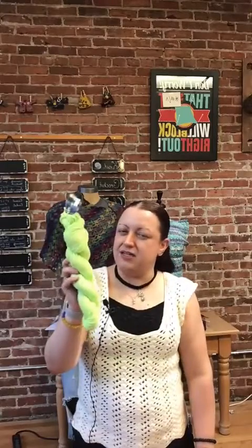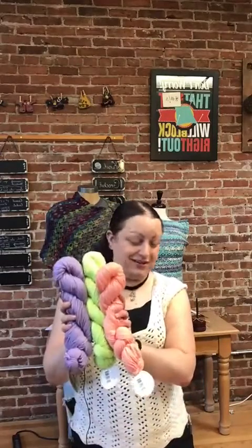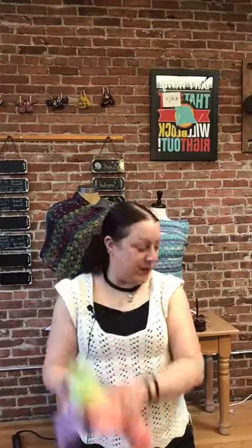So for a bucket hat, because of the longer brim, you'd probably need 2 of these. You might not use the full second hank, but you would probably use a good chunk of it. So this is great for not only hats but also bags.